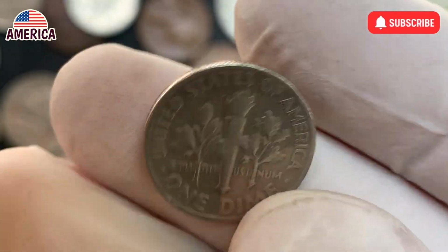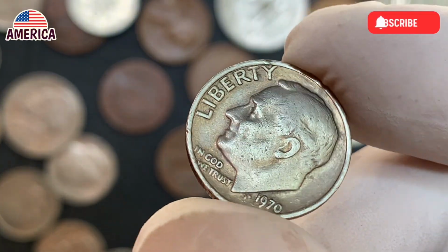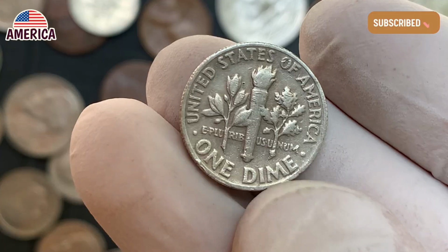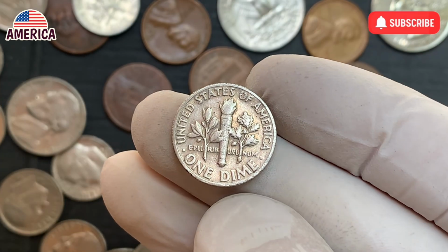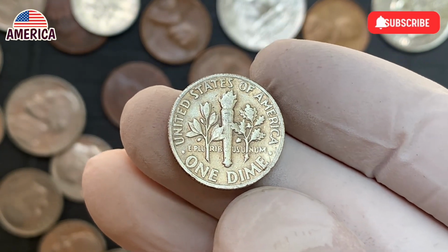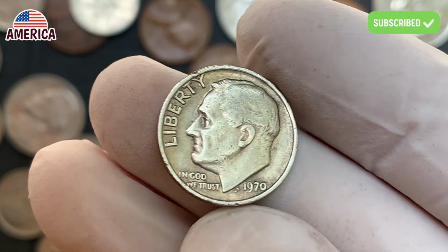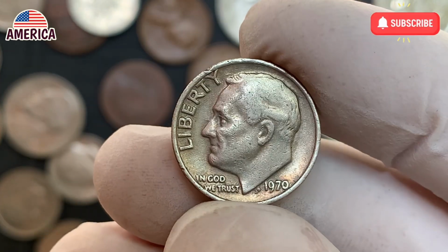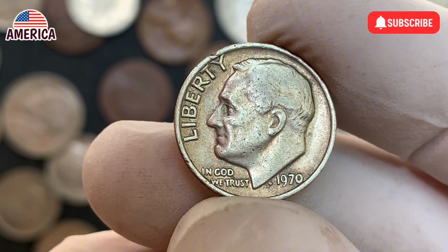Another giveaway is the overall feel of the coin under magnification. Because the planchet wasn't the intended metal, details can look slightly less sharp. Edges might be softer. The rims can appear thinner or uneven compared to a normal proof dime. Sometimes, the fields, the flat areas around the designs, won't have the perfect mirror finish you expect from a proof. These subtle imperfections, when combined, scream out to experienced collectors: something isn't right here.